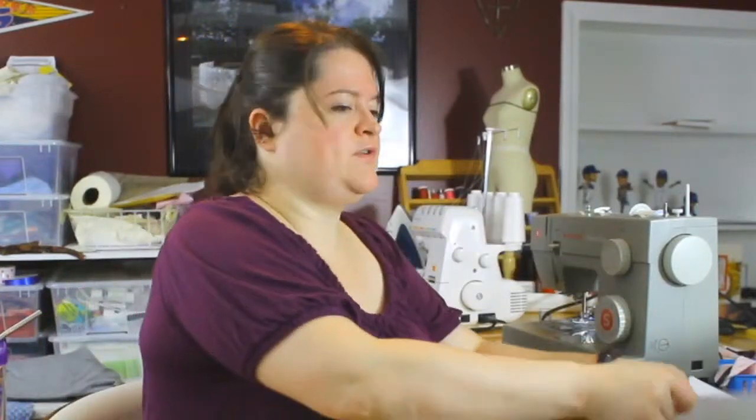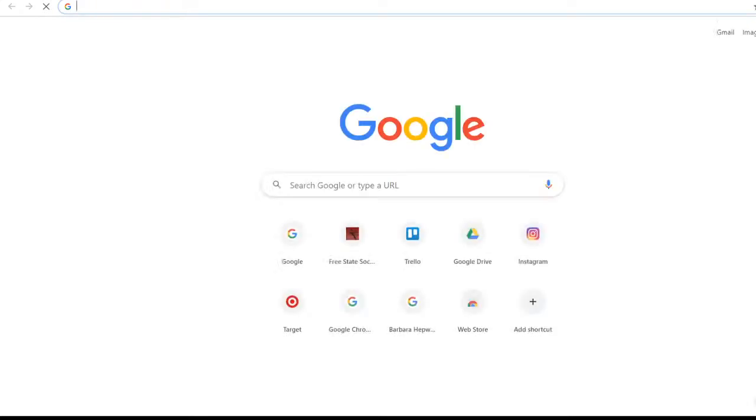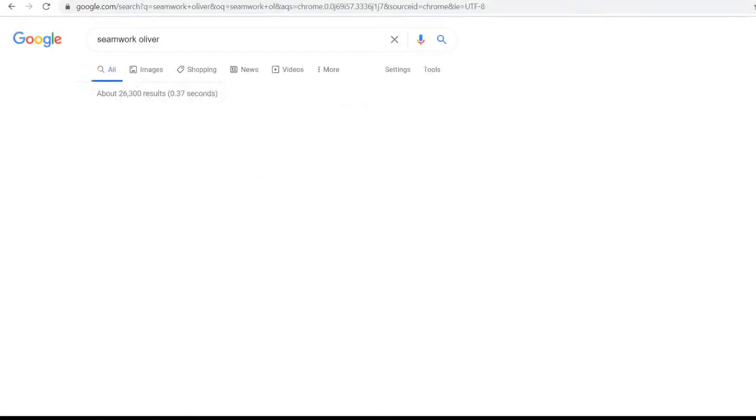So this is a pretty medium weight. Might also be double brushed poly as well. I want to make this one into a Seamwork Oliver. So Oliver. Let's pull that one up real quick and I will show you what that one looks like. Let's see, so here, that's my inspiration. So let's go to Seamwork and we're gonna do, yep, Oliver.